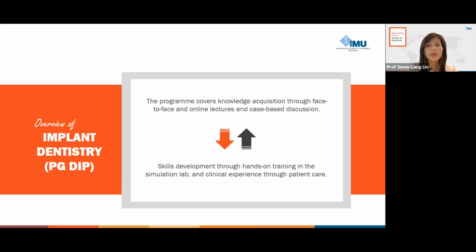So the program gives you face-to-face and also online lectures to acquire the knowledge. And for skills development, we have various modalities to do so. We have first preclinical training in the simulation lab and also for patient treatment in the clinical setting as well. So with this comprehensive coverage of knowledge and skills, you will be able to achieve the competencies to provide implant care for your patients. So that would complete a very comprehensive treatment planning for your patients.